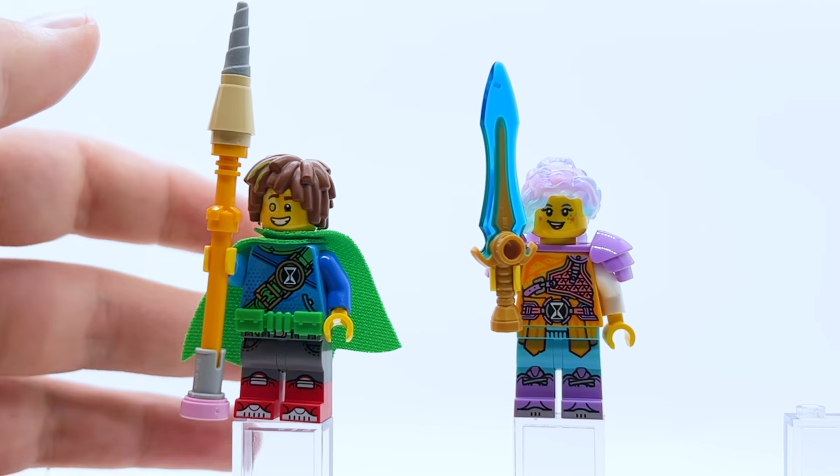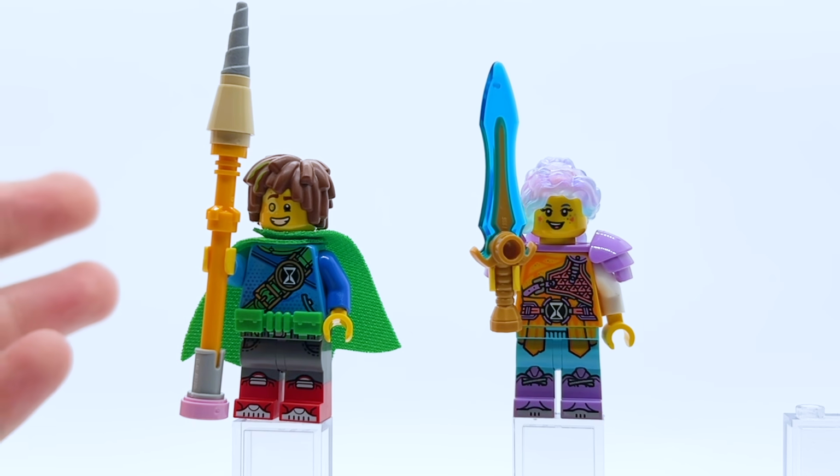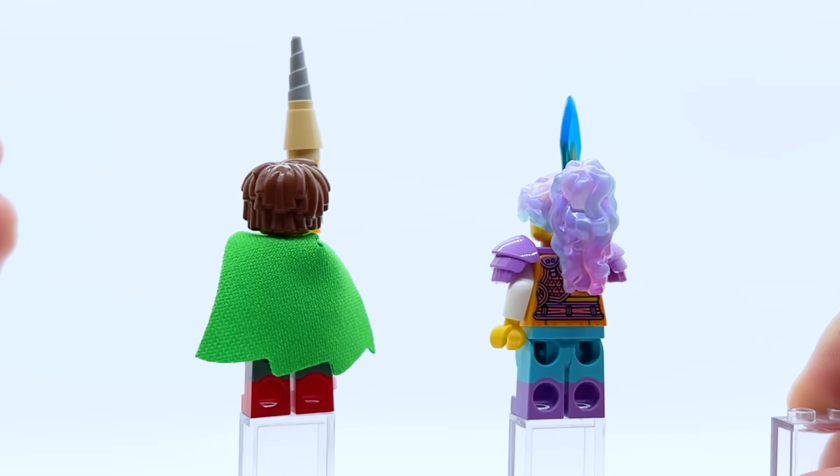I will say it's a little disappointing Izzie does not come with her waist cape in this set. She didn't have it in every set in the first wave, but she did have it in a few, and it just looks better on her. The figure's not bad without it, don't get me wrong, but it certainly helps things. So that would have been nice to see here, but I suppose it's not a big deal.